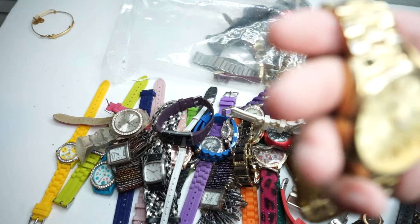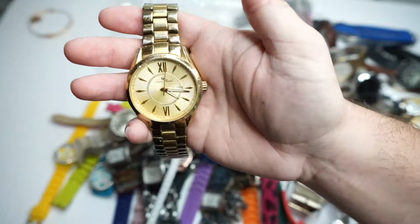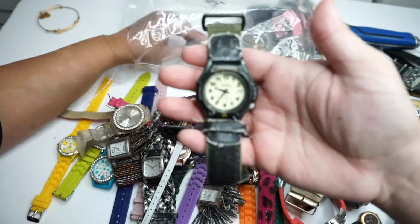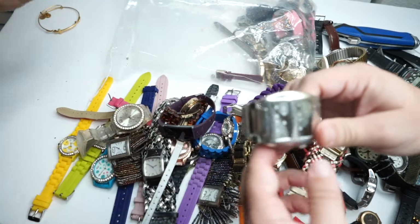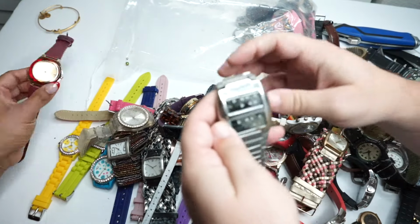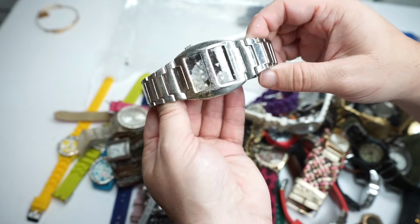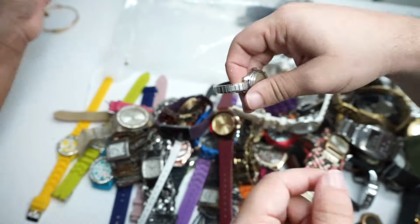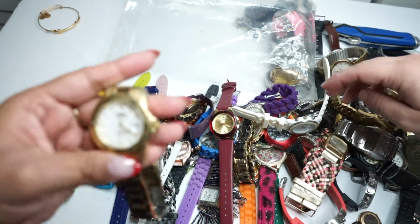This is a Lucien Picard. Lucien Picards are good watches. And then next we have Casio. Ooh, really cool. Nice Casio. I'm not sure what that is. What is this? I don't know. I have no idea. Let us know in the comments if you know what this is exactly. No idea. We got a Caravelle. Ooh, that's really nice. Ladies Caravelle. Cool. We got a gold Invicta.